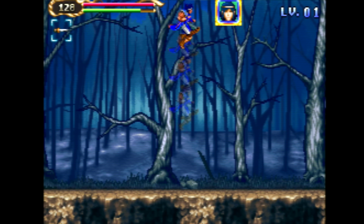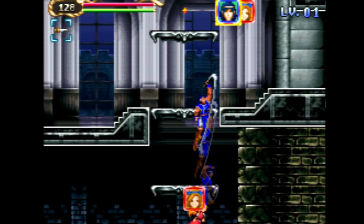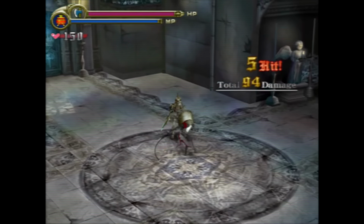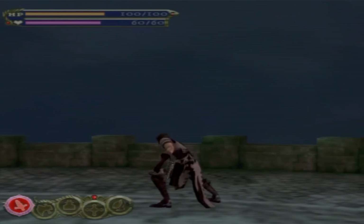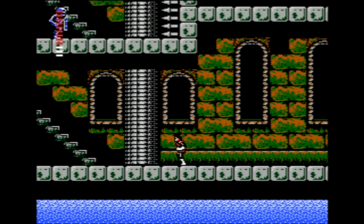Richter has his moveset, and to be fair, it is pretty expansive, but he has no dash. Julius gets his Raging Demon-like ability, and that's kinda it. Barring any fancy footwork that the 3D Belmonts, Leon and Trevor, had in their games, you're not going to get a whole lot of mobility out of the Belmonts.